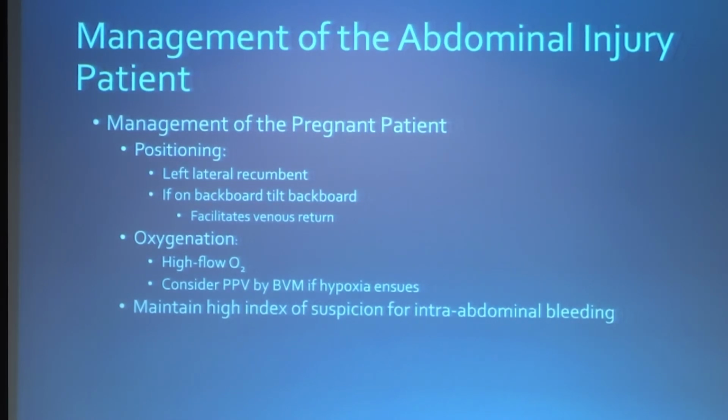If they're on the backboard, remember it's a trauma injury, tilt the board. All you're trying to do is facilitate venous return. Now, it is possible to physically move the uterus to the left if they're lying on their back, but that requires somebody holding it all the time. So if you can, and they're stabilized on a backboard, tilt it.